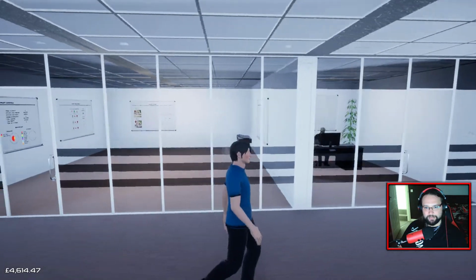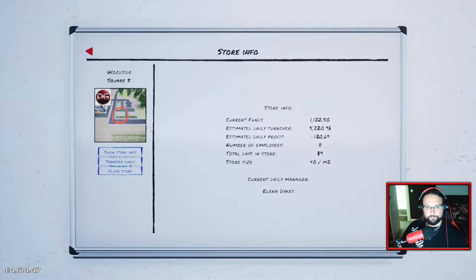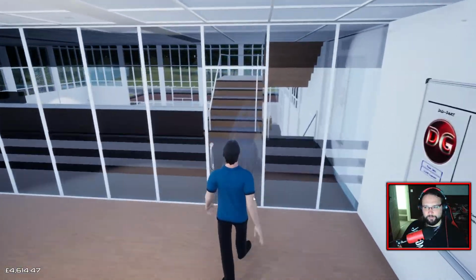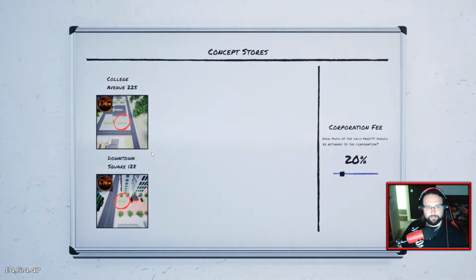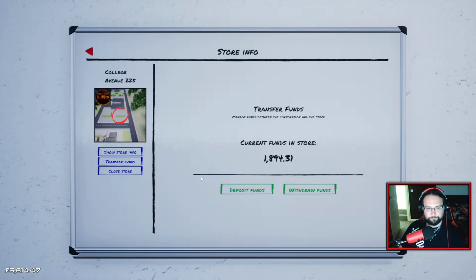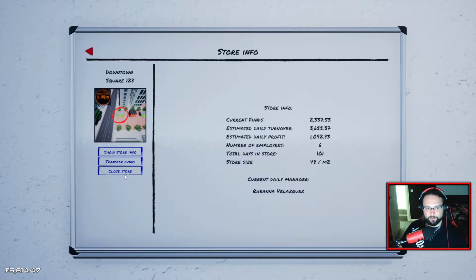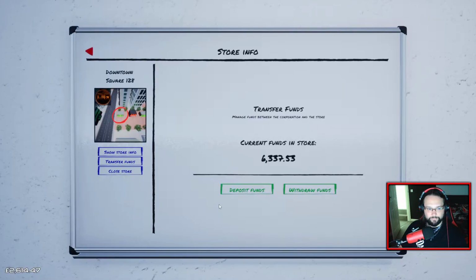Right, first things first. Look at your staff. You've got nothing there. Can we take anything out of these? Probably not. I could, but I'd rather not. We're okay for cash at the minute. 4,600. I need to try and remember that. College. Transfer funds. Withdraw 2 grand. 2 grand, please. I do need to get expanding this store so it can take even more money. Deposit. 40,000. I don't think so. 4,000 on the other hand.